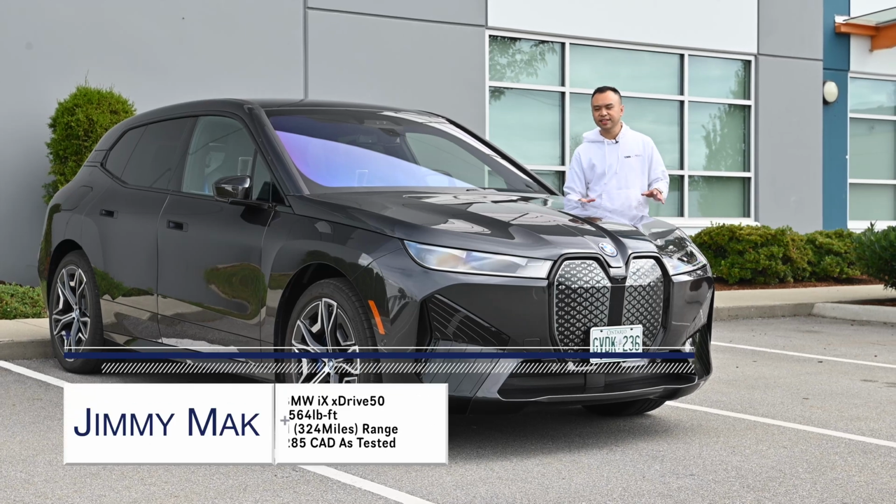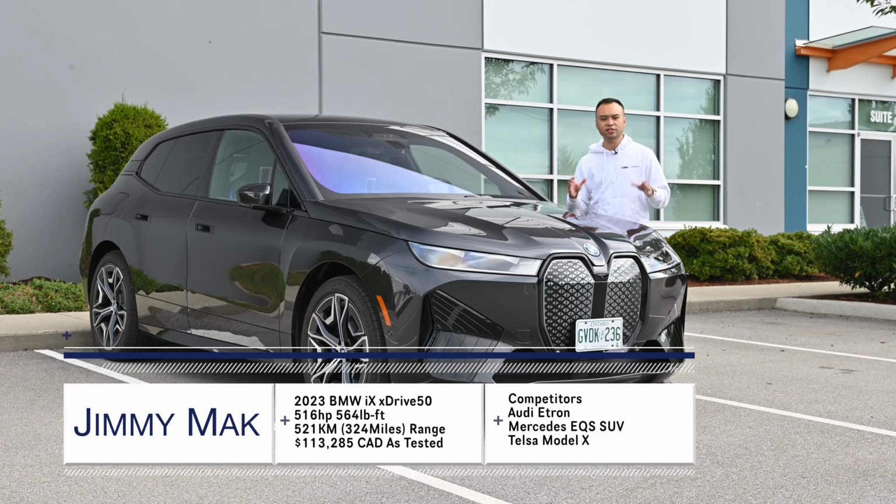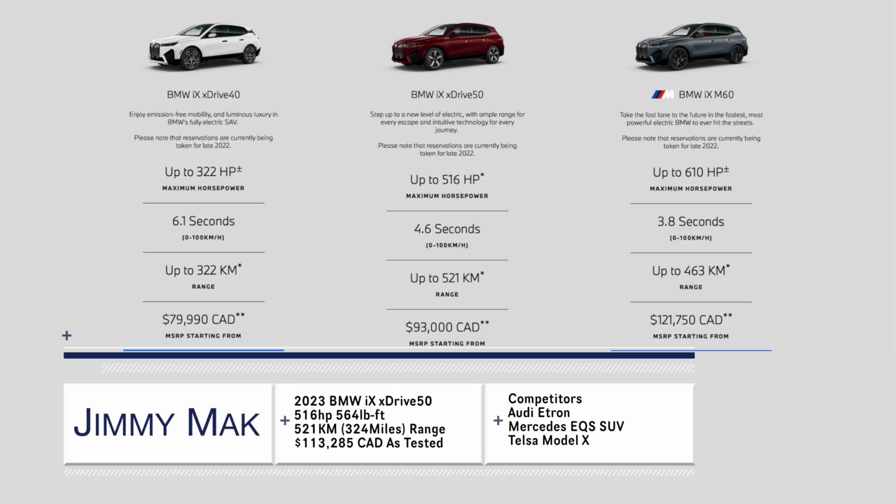Hello, my name is Jimmy and this is the 2023 BMW iX, the latest electric SUV from the brand. Here in Canada, there are three levels of the iX.